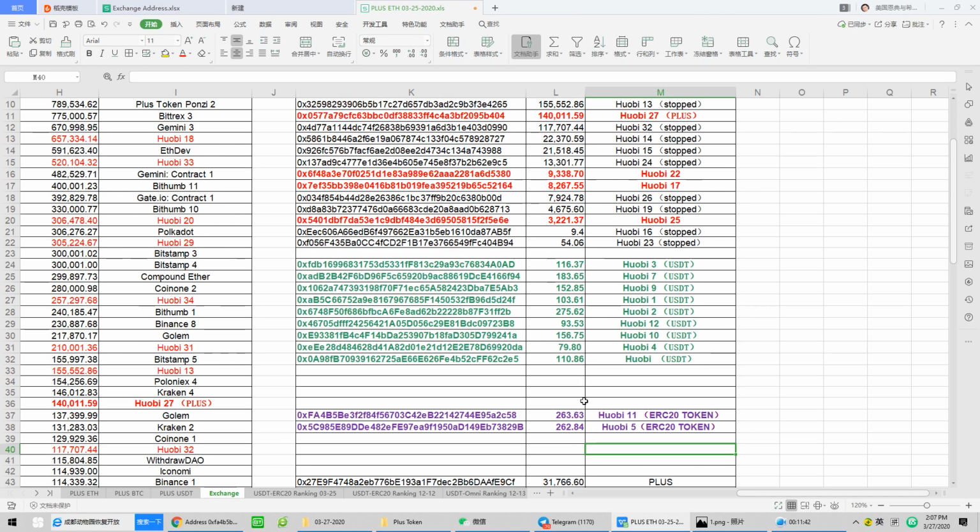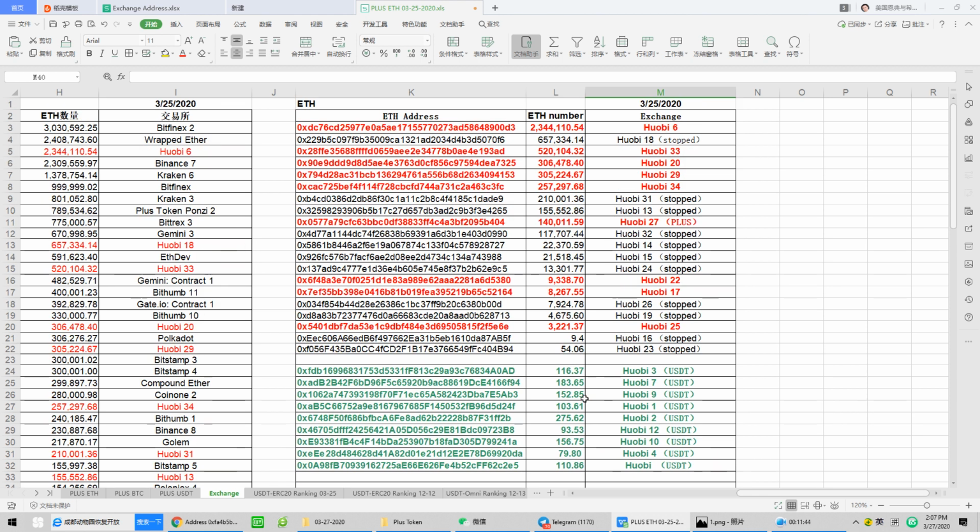Okay. So in short summary, Huobi 6 is a Plus Token address. Even if it says Huobi 6, we know it's a Plus Token address, and this address has 2.4 million ETH. So the reason for that, I believe, is for Plus Token coming back. When Plus Token comes back, we need our money back. Then this address has enough money for us, which is a good sign.